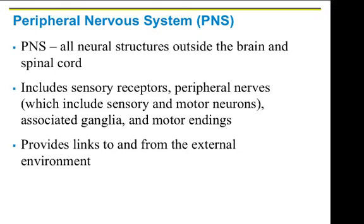So this is going to include your sensory receptors, your peripheral nerves, including your sensory neurons and your motor neurons, any ganglia that are associated with that, and the motor endings. So basically the effectors where your motor neuron ends, and then now is going to either release neurotransmitter or directly stimulate your receptors.